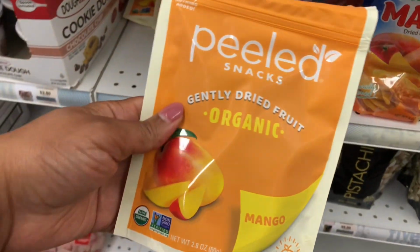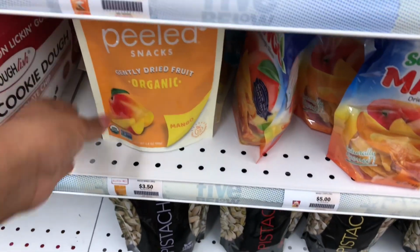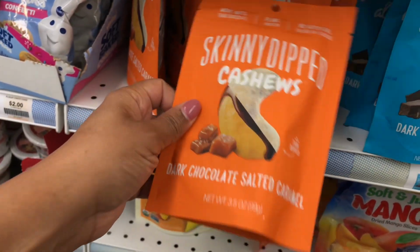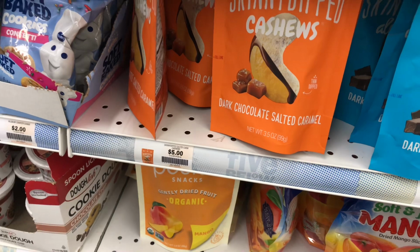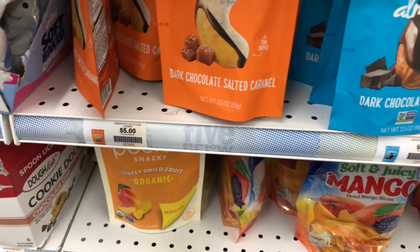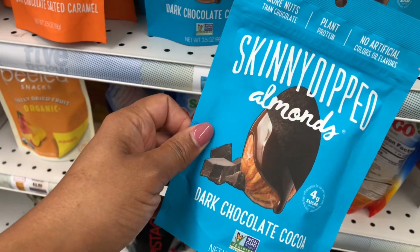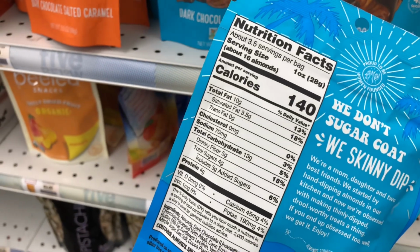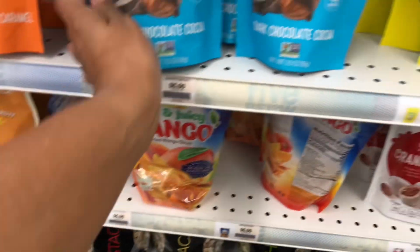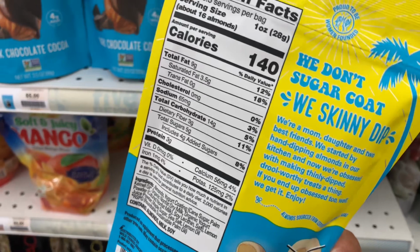Then they have some dried fruit here. Gently dried organic mango. Skinny dip cashew. Dark chocolate salted caramel. Okay, I did not notice they had all this dark chocolate. And it says skinny dipped. Is that because, oh, low in sugar. 4 grams. Is that good? 4 grams of sugar. Here. Dark chocolate. And then they have the lemon bliss here.